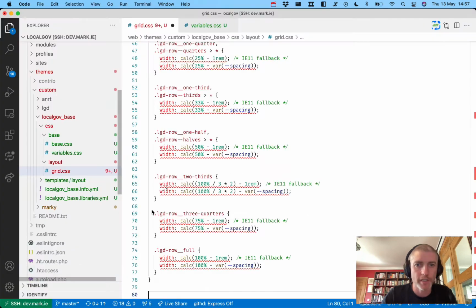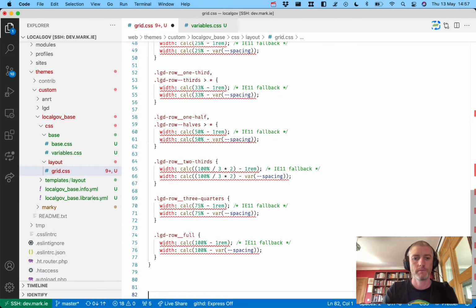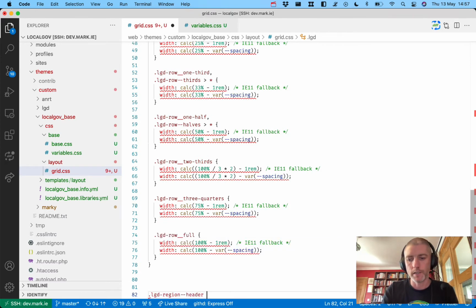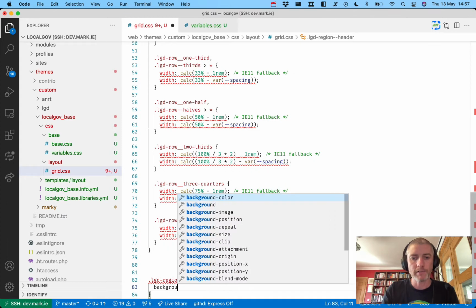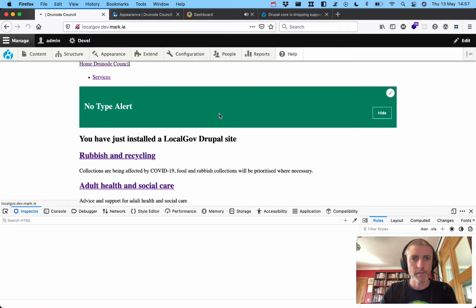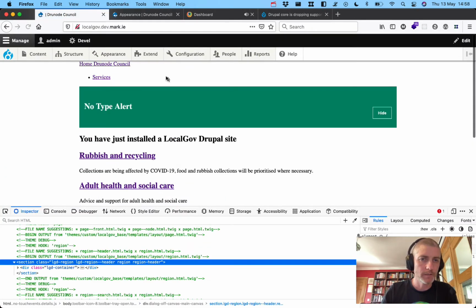I'm putting this into the grid file here, but that's just so we can work a bit quicker. So if the LGD region header's background color was, we'll just go with red for now, and I refresh this, I presume I get a red background. Nope, I don't.